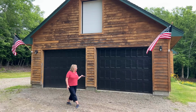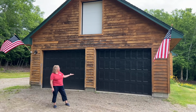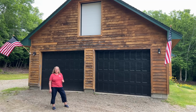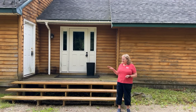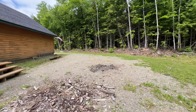As you can see, there's a two-car garage here attached to the house. The garage doors are brand new, and when we get inside, you'll see that it has been recently lined with metal and it is insulated. Where I'm standing now, there used to be a patio. It had not weathered well, so it was taken out by this owner.